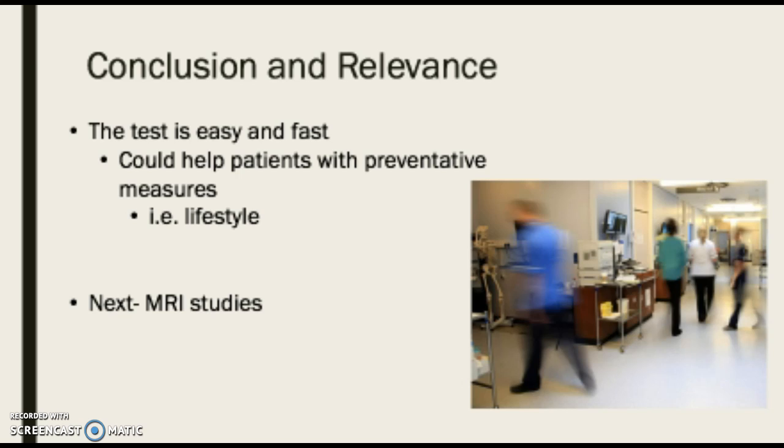Monitoring blood pressure and cholesterol are especially important, while maintaining a balanced diet, regular exercise, and not smoking are also all preventative measures. Next, researchers plan to use MRI scans in order to see whether or not the patients with the stronger pulses and with the cognitive decline also show structural changes in the brain.